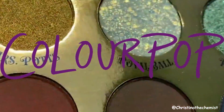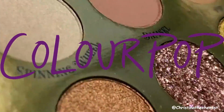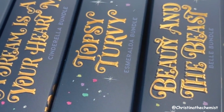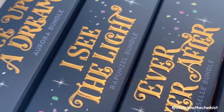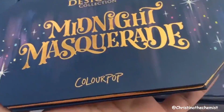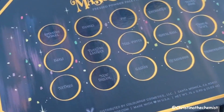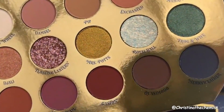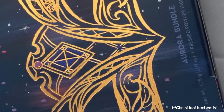They are basically just recycling these shades, and the color Royal Ball really reminded me of Ghost that came out earlier this year in the Truly Madly Deeply collection. Now in this collection, ColourPop has released a bunch of lipsticks along with their blushes in individual bundles. They have the Aurora bundle, the Rapunzel bundle, Cinderella bundle, Esmeralda, and even Belle. And I like the names they chose for each of the shades. You don't get individual names for your shades with the Funko collection, but here you have Mama Odie, you have Enchanted, and it's pretty interesting.